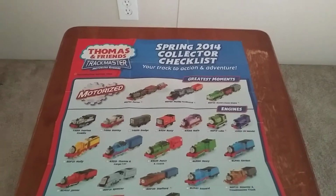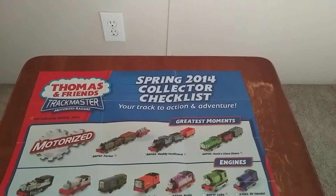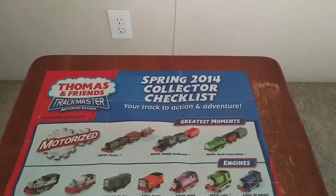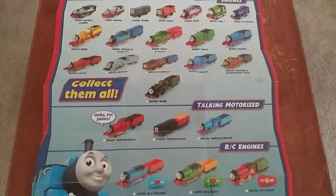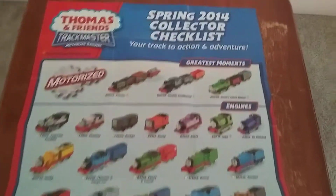This is the last collector's checklist they made from Trackmaster, which is the one from spring 2014, aka the end of Trackmaster Generation 1. This is where it all ends. And this checklist, they're actually falling behind on some things. And we're going to see some where they're falling behind.